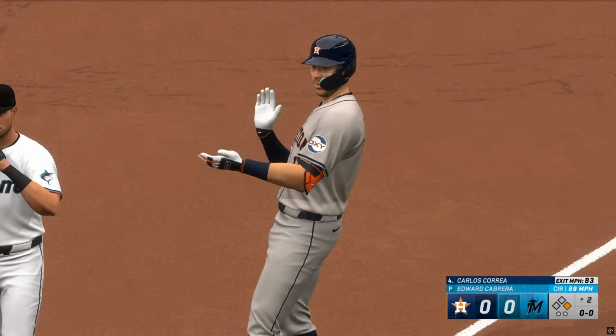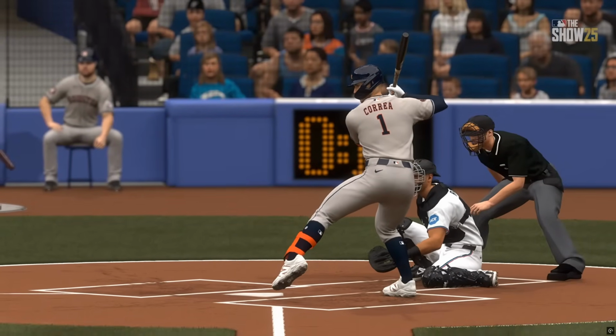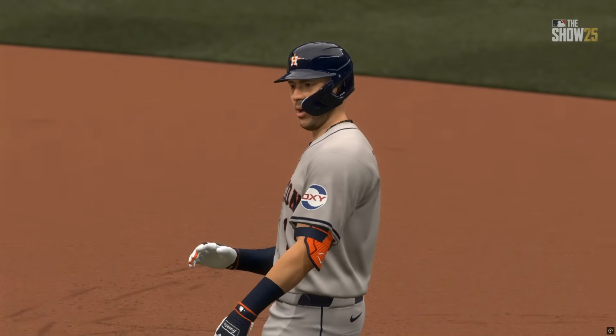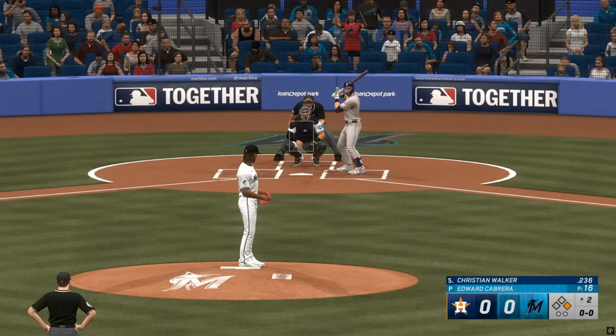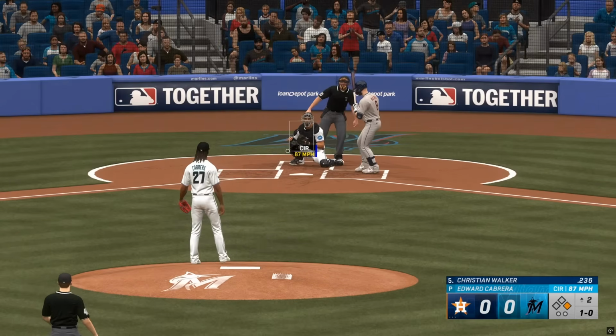Just so sound in his mechanics. Hits against a firm front side, and the hands just continue to carry through the middle of the field. And now it's Christian Walker. Good defender. He's been inconsistent offensively. First pitch doesn't find the zone.